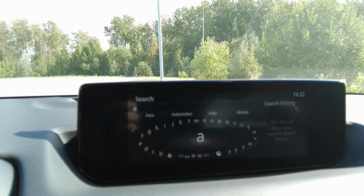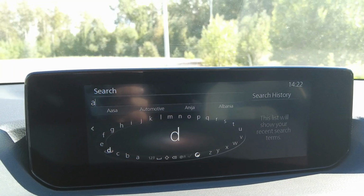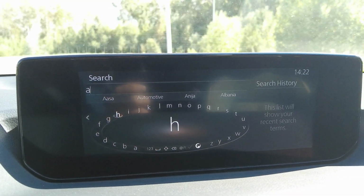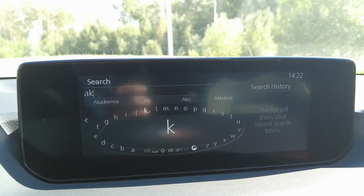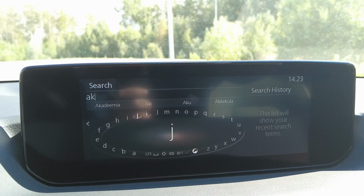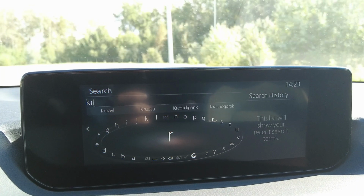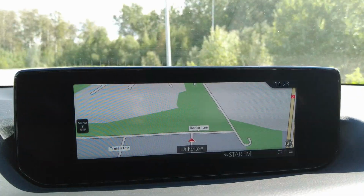This is not very comfortable. So you have to go letter by letter to dial in those things. Let's try Christine Shopping Center. What is this? No. I want to go back. So the first thing, this navigation system is like, it's crazy. It's not comfortable to use. But okay, let's start with the driving.